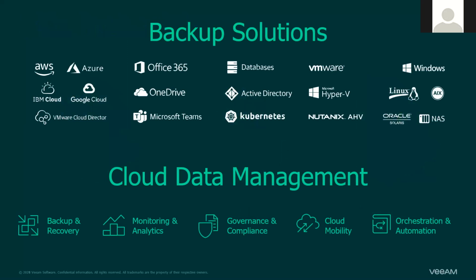So just a kind of reminder of our backup solutions. When we're talking about data protection, these are the things that we can protect and integrate with application level integration, right? So of course, now you see Kubernetes there. We have Microsoft Teams. That was a big feature of Office 365. Veeam Backup for Office 365 is one of our biggest sellers, and that cloud native data protection, as well as, you know, your VMware, your Hyper-V, your AHV, all that great stuff.